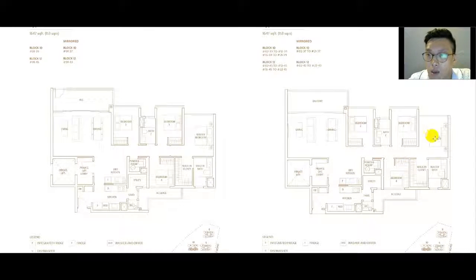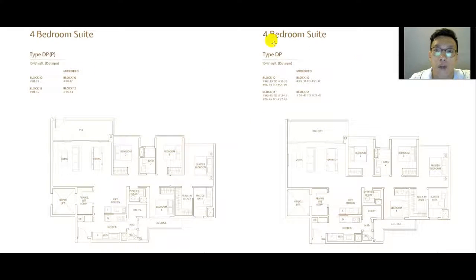Even the master bedroom has a larger walk-in closet compared to the previous model. You have an additional powder room. So the main differences: private lift lobby, a way larger kitchen, a way larger walk-in closet, and this additional powder room. And I believe you can put your dining and living together because you get a wider living area. So that's the 4-bedroom suite, 1647 square feet.